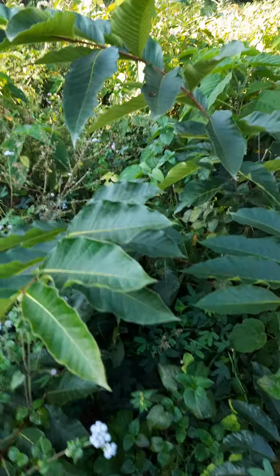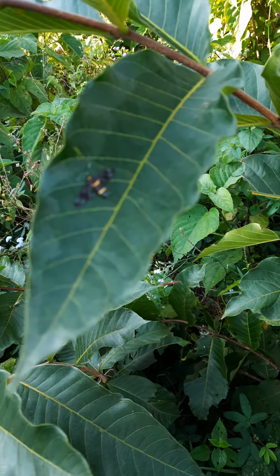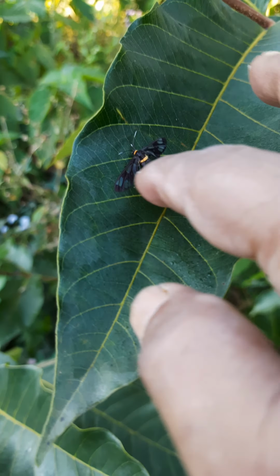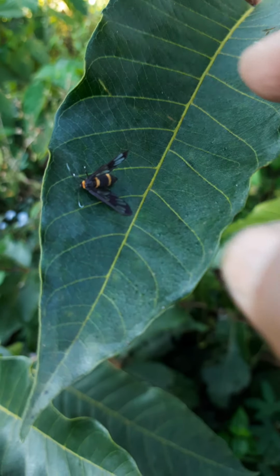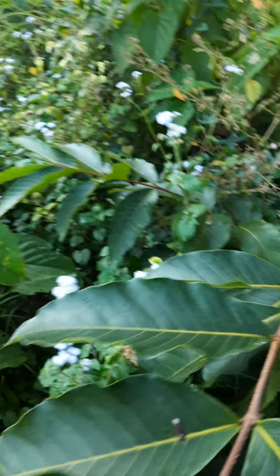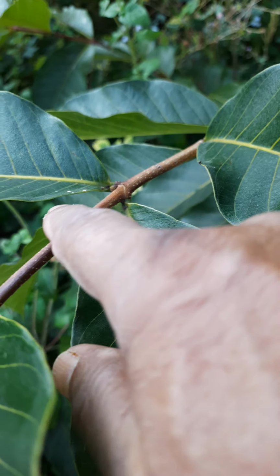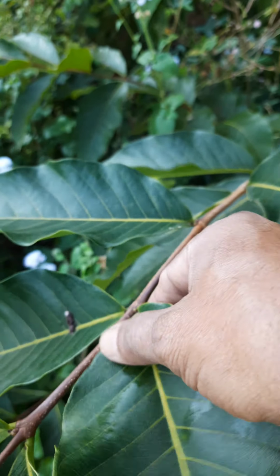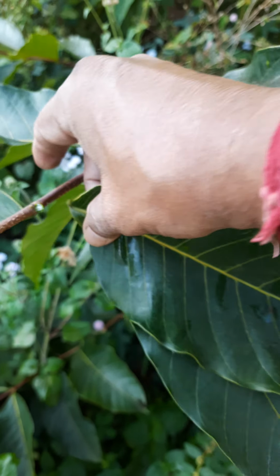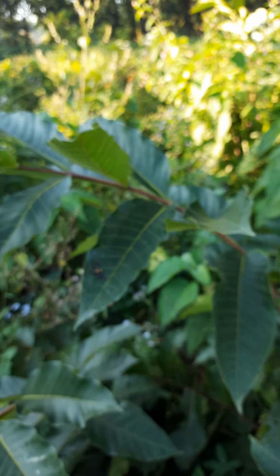Yet another species that I would like to show you here is Holarrhena antidysenterica. It has got one, seems to be a beetle, and let me touch it. No, it's not moving. It's dead. But it is associated with this forest. Holarrhena antidysenterica, it is called. You can see its bark, and it has got white specks like lenticels. And if I remove a leaf of this, you can see that white latex is coming up. Now, this is very much associated with this species.